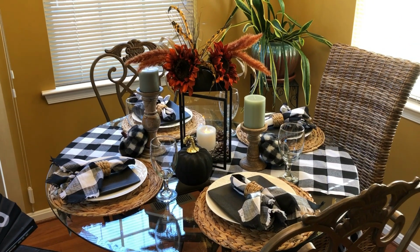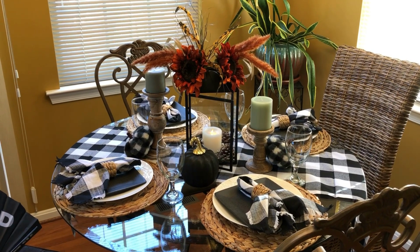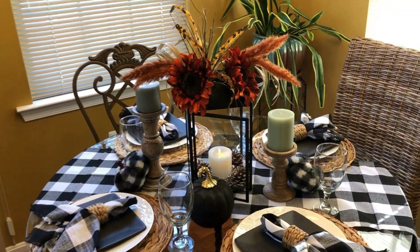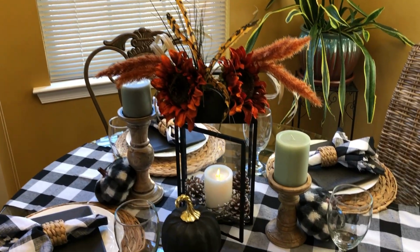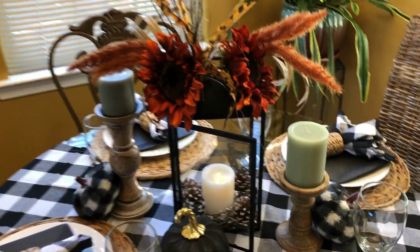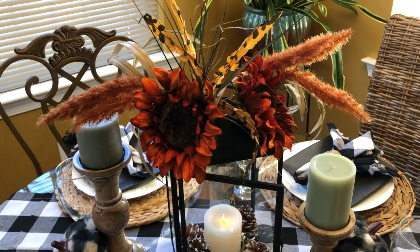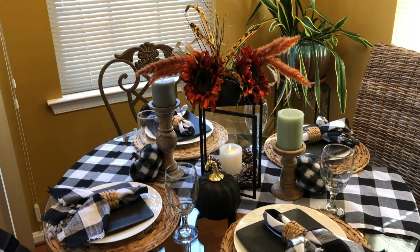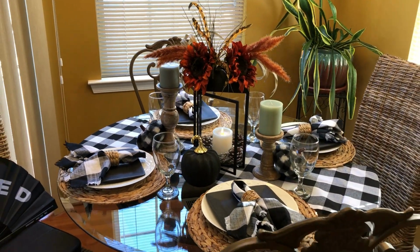Okay guys, here's my second look for my buffalo check style tablescape. I've included a different centerpiece, so I thought that this was kind of interesting, kind of nice, just to give it a different flair. I thought this turned out really, really nice.